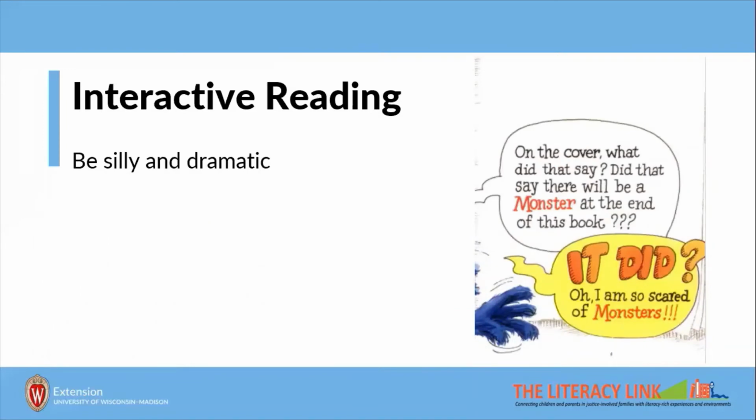On the cover, what did that say? Did that say there will be a monster at the end of this book? It did. Oh, I'm so scared of monsters.